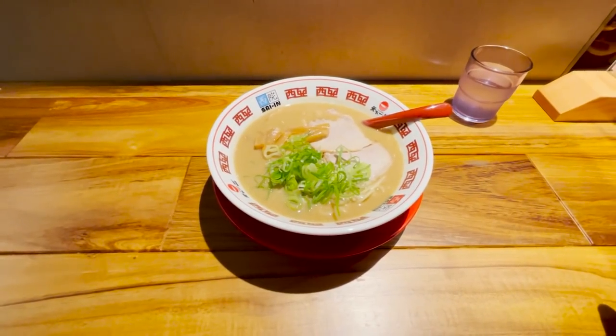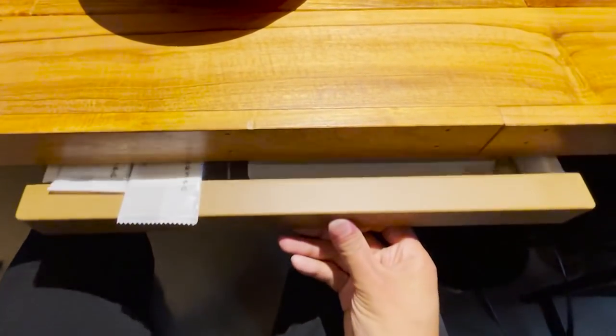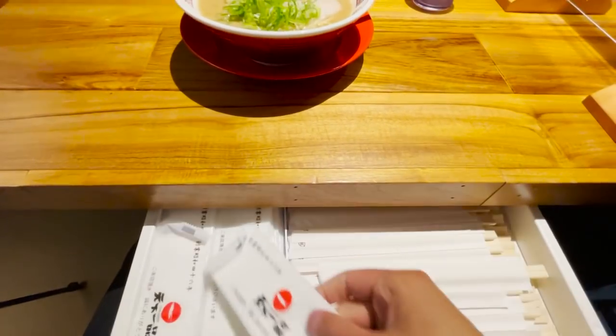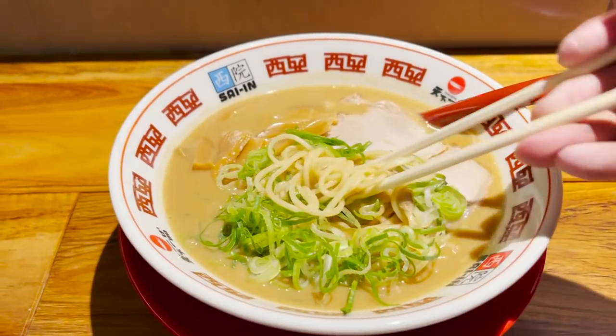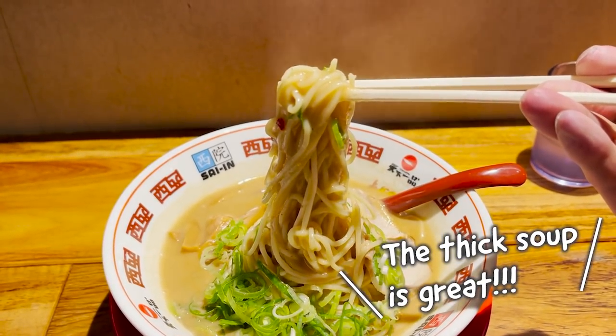I was just saying with DK, we don't know where the chopsticks are, and they were actually down over here. Right here, see? You have the hand wipes here, and also the chopsticks. Perfect! So our ramen is here, so we're gonna start eating it. The thick soup is great.